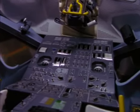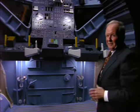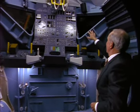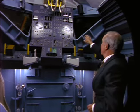Inside the crew compartment, too, everything is pared down to the bare essentials. There were no seats. In order to save weight, we had eliminated seats. This enabled us to put the pilot's eye very close to the window so we could minimize the size of the window and still have a very wide field of view outside the window.